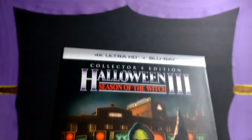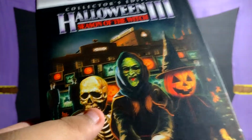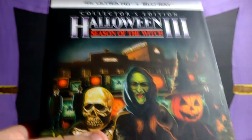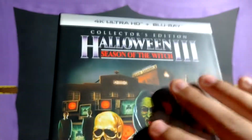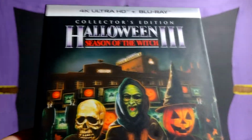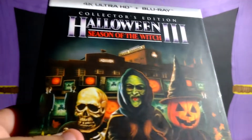I've said this before, though, Halloween 3 is one of the most unique movies I've ever seen. I probably will never see it again, and there's a reason for that. And I would love to see more, not Halloween 3 specifically, not a sequel of it, but more weirdo, bizarre Halloween-themed movies that are very heavily in this. A big one that reminds me of it that came out later was Trick or Treat. But yeah, cool. And we have one more release from Scream Factory coming up next.